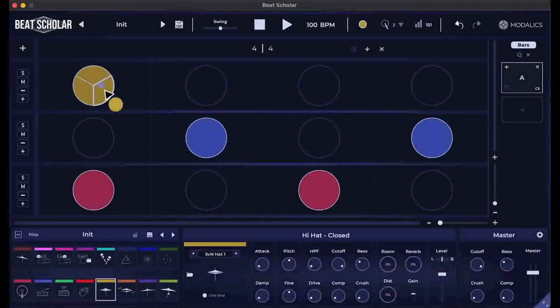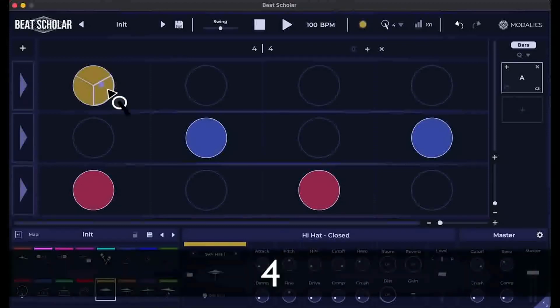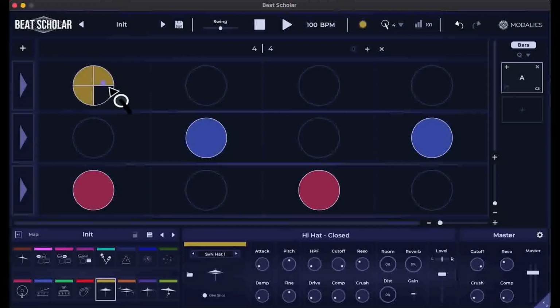And you can be quite creative with this. So for example, I can hold one of the keys, like 4, right, 16th notes, and then I can just drag up and down to get any number of slices that I want, and then just fill them with a drag motion.